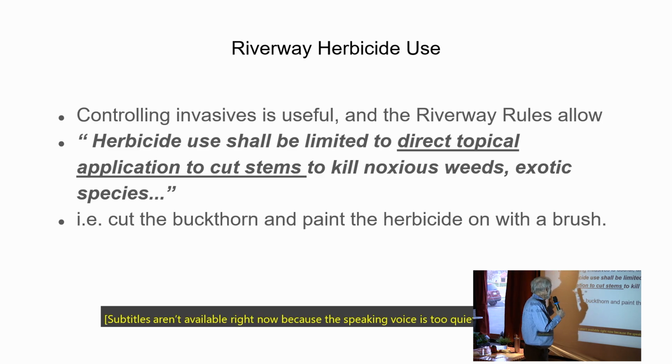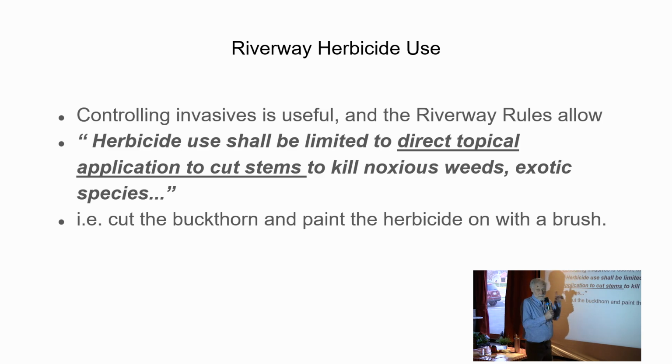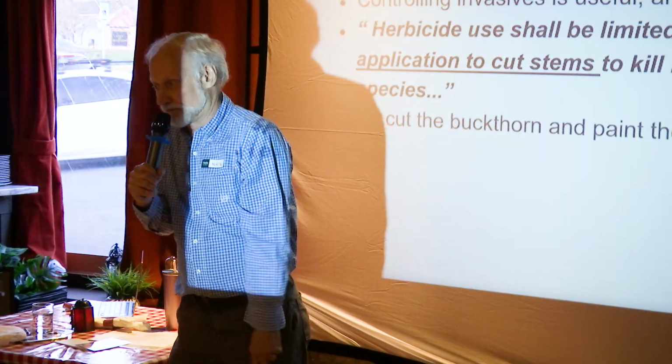In the Riverway, under the rules, you can apply herbicide like for the buckthorn. It's really good to get rid of buckthorn. It says you can direct topical application to cut stems. So you cut the plant, you paint it with a brush. Next.